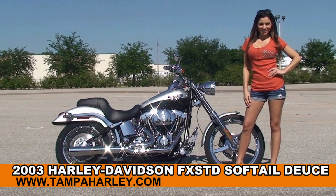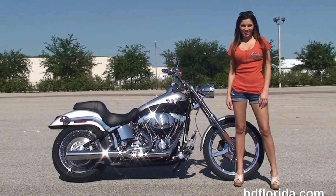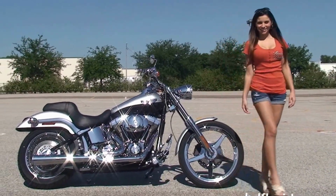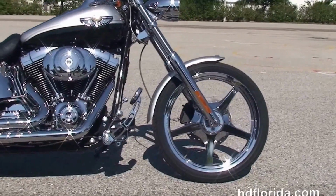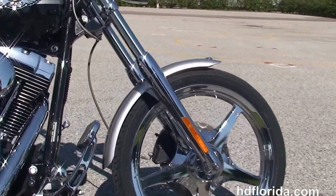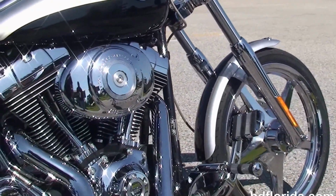And next, I want to show you this dynamite used 2003 Softail Deuce. This Deuce starts out front with the upgraded chrome Harley Davidson 5-spoke 21-inch mag wheel. Got the chrome front forks. Move back to the upgraded forward controls. This bike has the counterbalance 88 cubic inch twin cam engine.